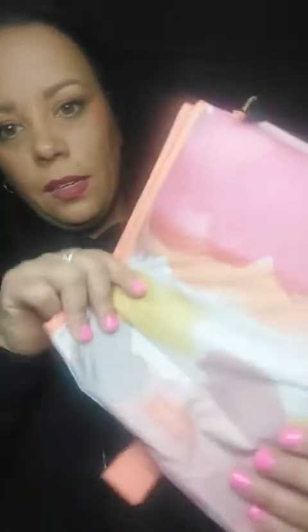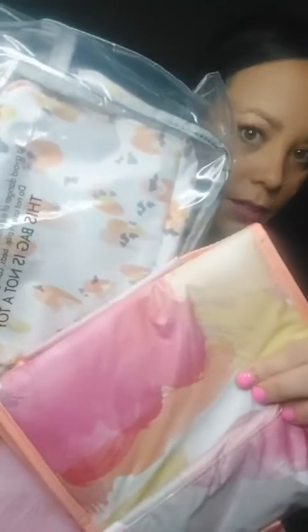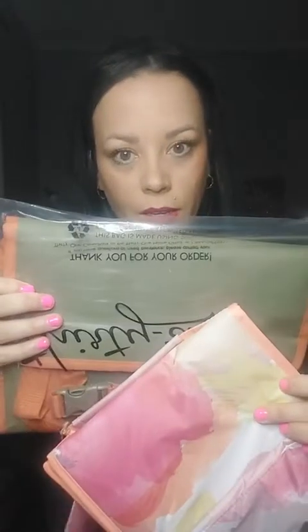Look how pretty this is. And it goes well with some of these other things that I've shown you already, right? You can see that the colors go well together. So you can mix and match. They don't all have to be the same print. You can mix and match and they still work together. See? Very nice, okay?